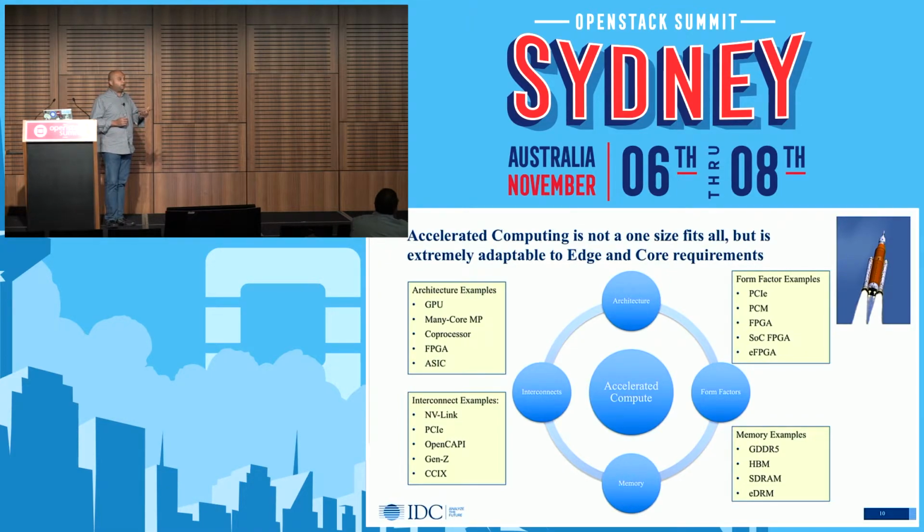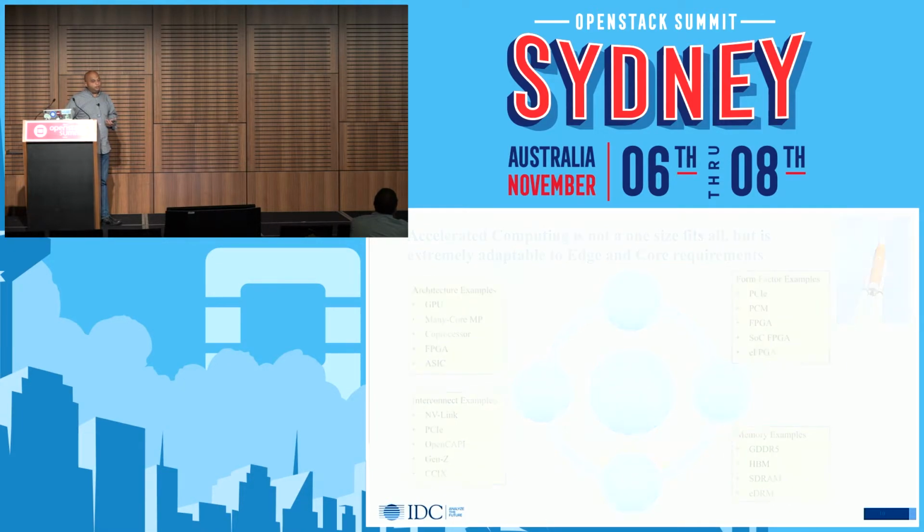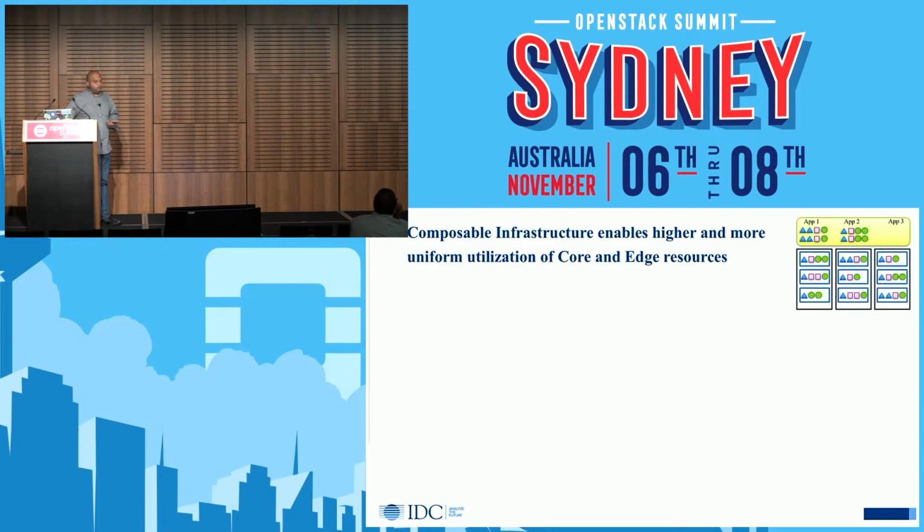You have different types of connectivity from the accelerator to the CPU. You have different types of form factors to deal with. And then, of course, you have different types of memory that go with it. So clearly, these are all design factors that go into the edge. And depending on what kind of workload you're running, you might have a very unique situation to deal with. But nevertheless, it is an important thing.